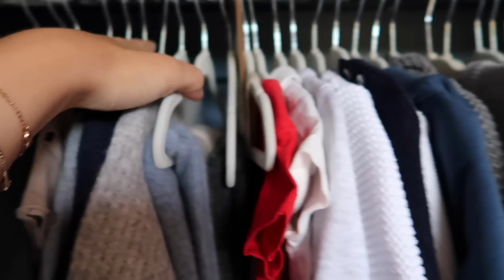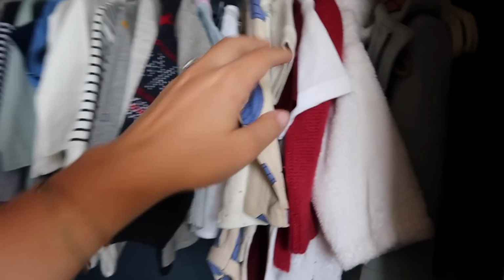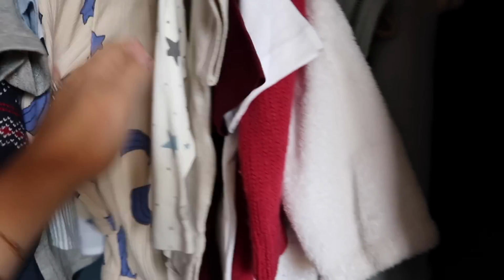All of this is River's. And then most of the stuff at the end is new. My friend bought me this, I love it, a little Petit Bateau number. And River's Burberry duffel coat that she had when she was little. And our baby carriers are in there as well.